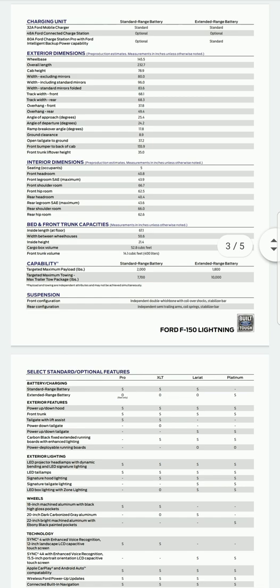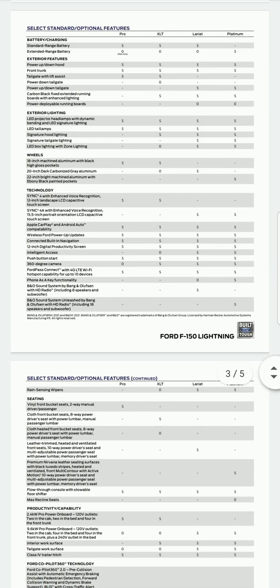Now the base Pro, which starts below $40,000, you cannot get the extended range battery on the Pro unless you're a fleet customer. So if you're just a regular customer coming in to buy one unit, then you can only get the standard battery on the base Pro. All trims, rather, across the board will have the power up and down hood. Of course, that means all will have the front trunk as standard.